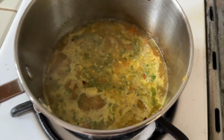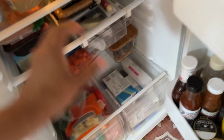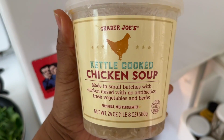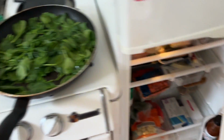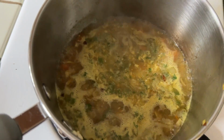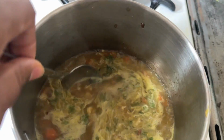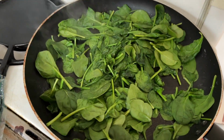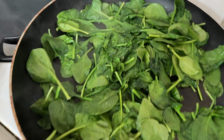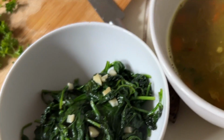I'm making this chicken soup and some spinach. What I do, I take the kettle cooked chicken soup from Trader Joe's, and then I add red pepper flakes, parsley, and curry powder, a little bit of salt. It's delicious. When I'm sauteing my spinach, I'll do a squeeze of lemon. I'm gonna add some garlic to it. Spinach with garlic, spicy. It's a pretty healthy lunch.